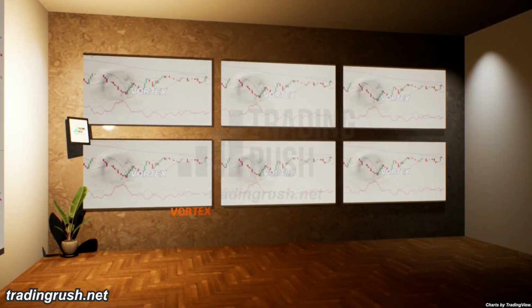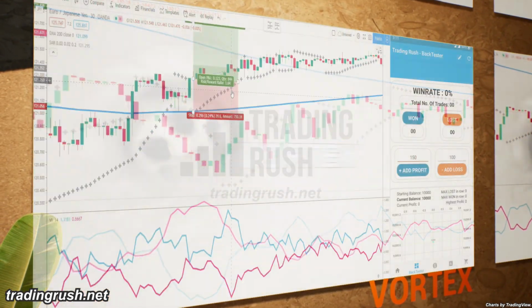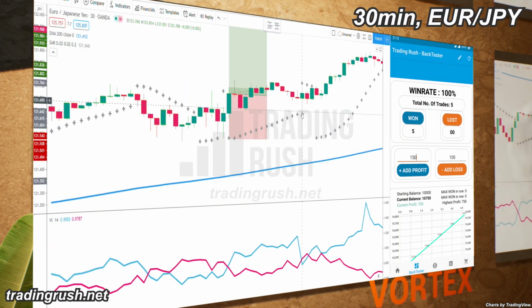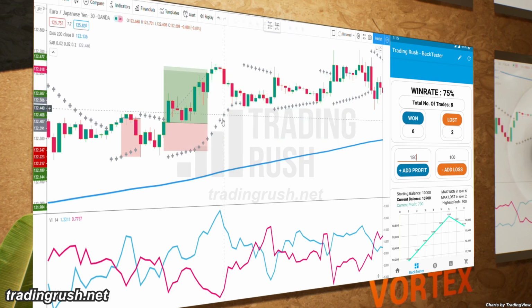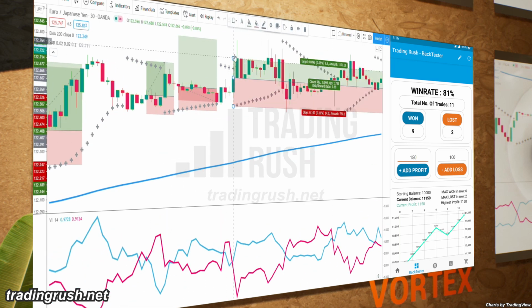So I tested the Vortex indicator 100 times. Here's what happened. Number 1, I tested other indicators on the same forex pair and on the same time frame. While testing the Vortex indicator 100 times, I noticed that the Vortex indicator was giving a lot of entry signals compared to other indicators we have tested recently.